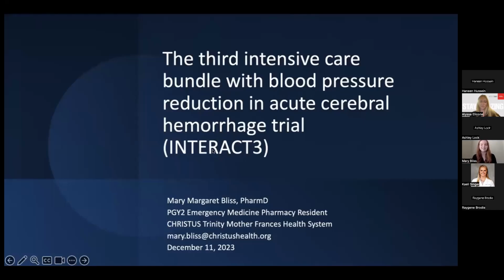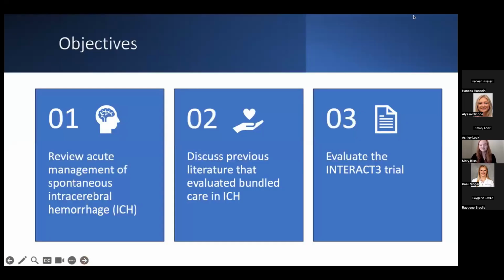So my name is Mary. I'm currently a PGY2 at CHRISTUS, and today we're going to be talking about INTERACT3. So key objectives for today are to review the acute management of spontaneous intracerebral hemorrhage, or ICH, discuss previous literature that evaluated bundled care in ICH, and of course evaluate the INTERACT3 trial.